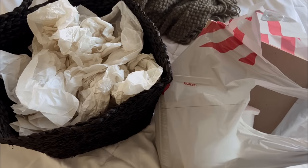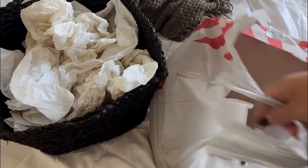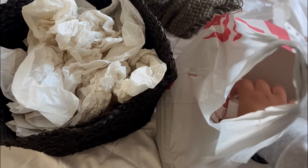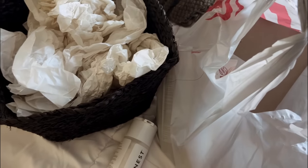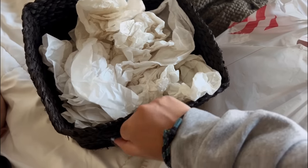I'm gonna show you guys really quick what I picked up from Target for Navy's birthday basket. There's some stuff that I ordered on Amazon that I'm going to put in here that I don't have yet. So I think probably in another video, I'll put this together for you guys. I showed you guys on TikTok Kale's birthday basket.